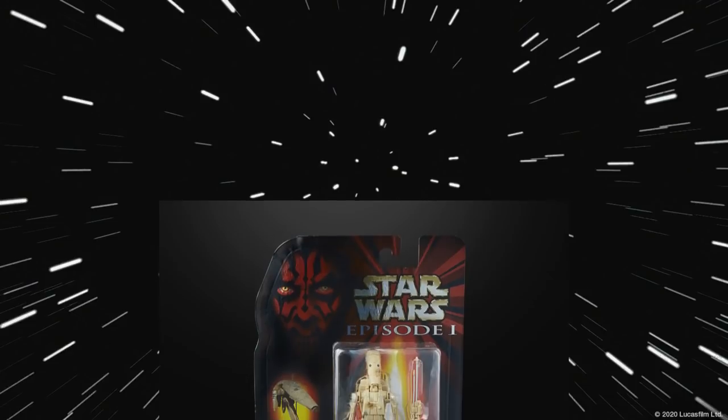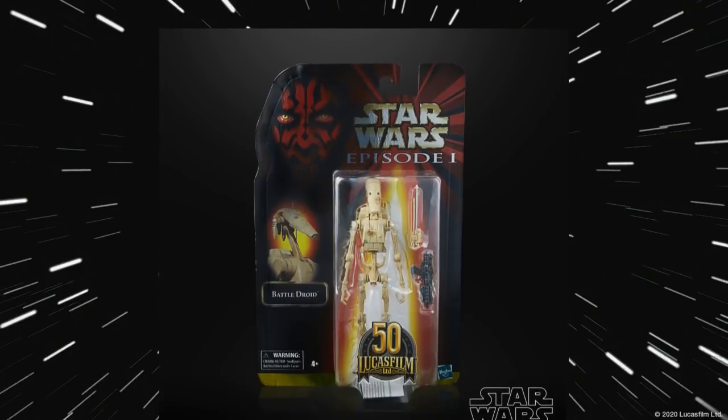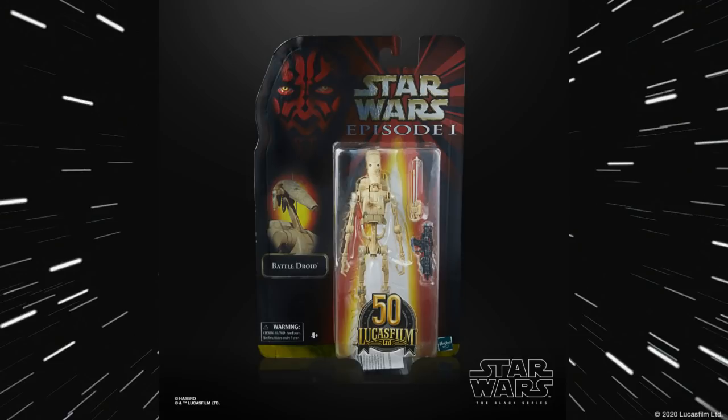Next up, we got the battle droid in the Episode 1 packaging. Previously this was like a con exclusive that they did with, was it a Darth Maul and an Obi-Wan in this type of packaging. Now they're doing this with the battle droid and a few others. And it says pre-order available at Best Buy. So I'm starting to wonder, is that going to be a Best Buy exclusive? So got to look more into that with all of these.